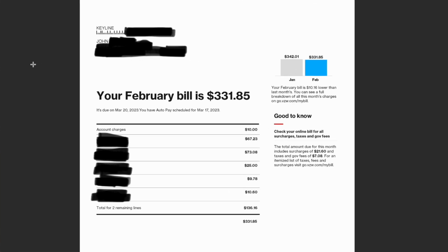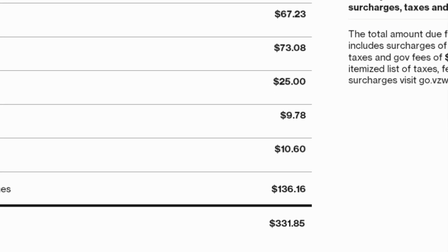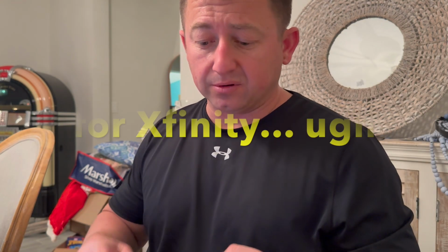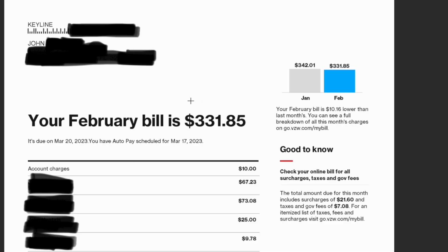A lot of people ask questions about the bill, so let's get into that. Okay, so this is the Verizon bill. We're paying $331.35 a month to include the 5G gateway, 4 phones, an iPad, iWatch, and a couple other things. I can't remember exactly what, but my point is I was paying $270 a month for that Xfinity bill, which had home internet, home security, and basic cable, nothing fancy. That's gone now.